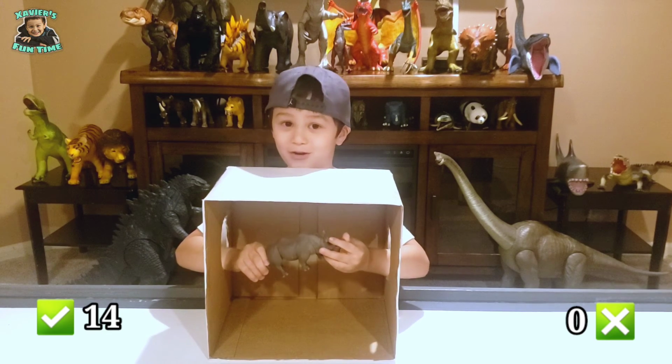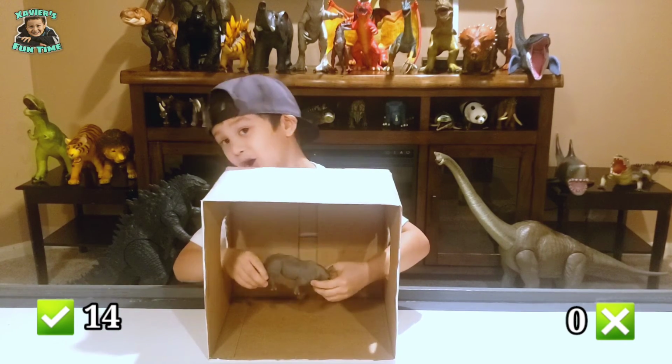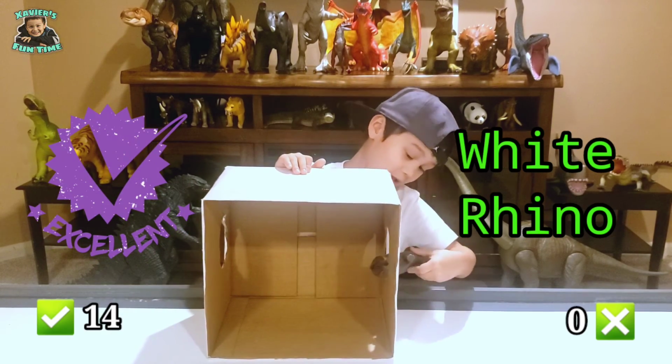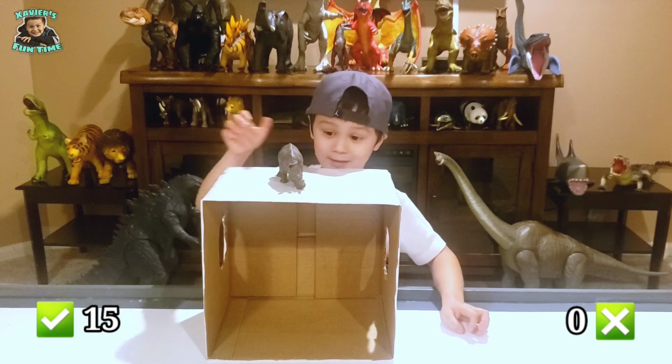Nope. Long, little horns. Okay. Could it be a white rhino? Look, guys, it's a white rhino.